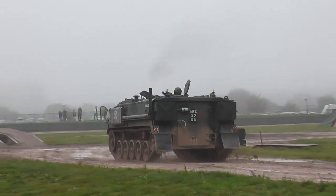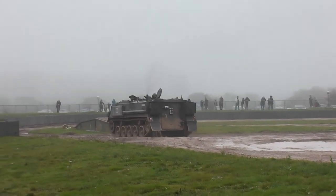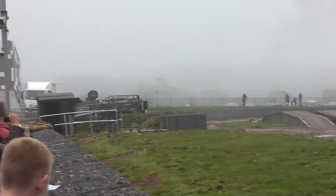Going back to speed being the defence, the Warrior's engine is actually a starter motor from a destroyer, so it can belt that vehicle around the battlefield really quickly, deliver the troops.